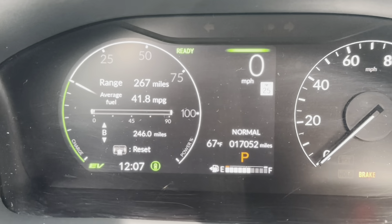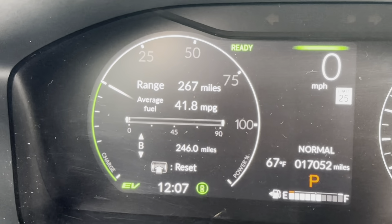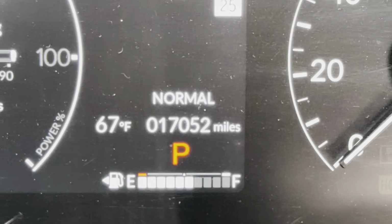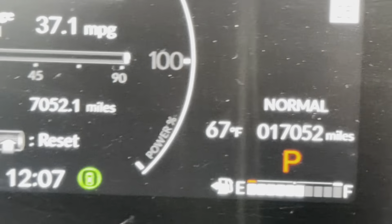And again, just to show right here, I've gone 246 miles on the current tank. I still have 267 left, and we're getting about 41.8 miles per gallon. There's the total miles we put on this thing. Here is the average over the entire 17,000.